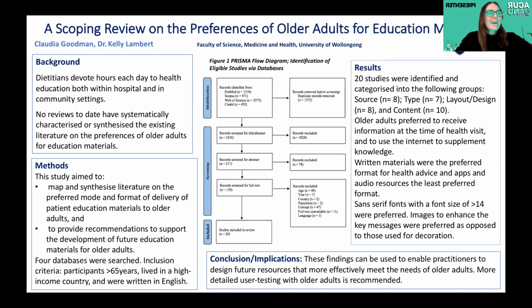8 studies provided details on older adults' preferences for the layout and design of patient education materials. Specifically, headings were consistently reported as an effective method to enhance materials, especially if they were presented in bold, underlined, in larger text, and in colour. Additionally, informative headings rather than unclear statements were preferred. For example, steps to strong and healthy bones as a heading was preferred over don't take a chance on your bone health, which was much less specific.